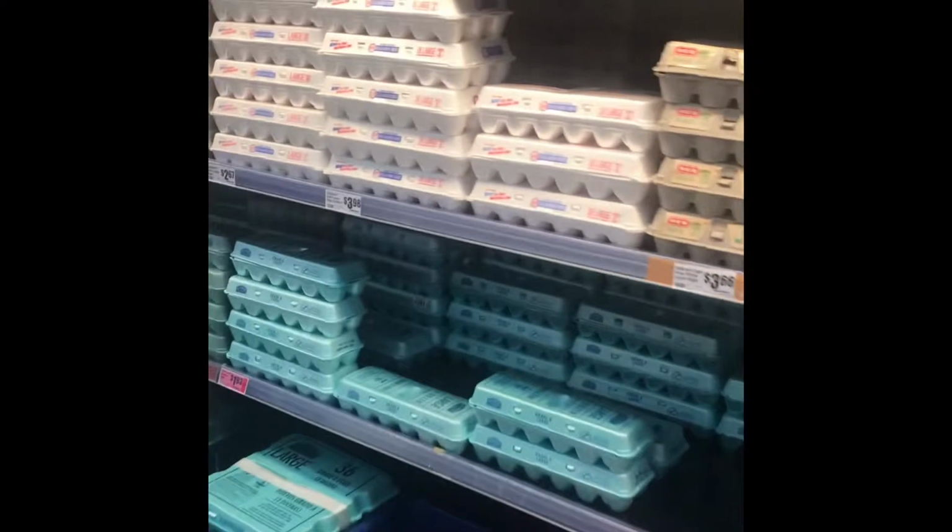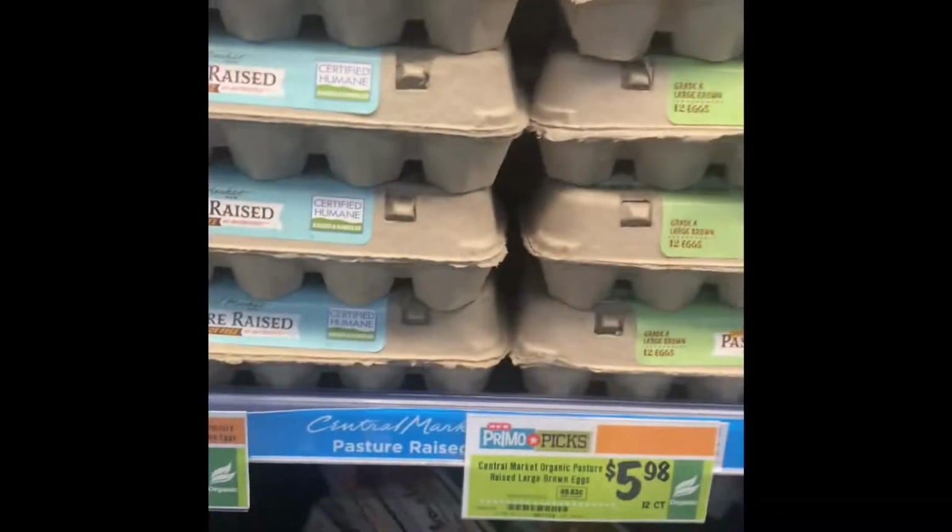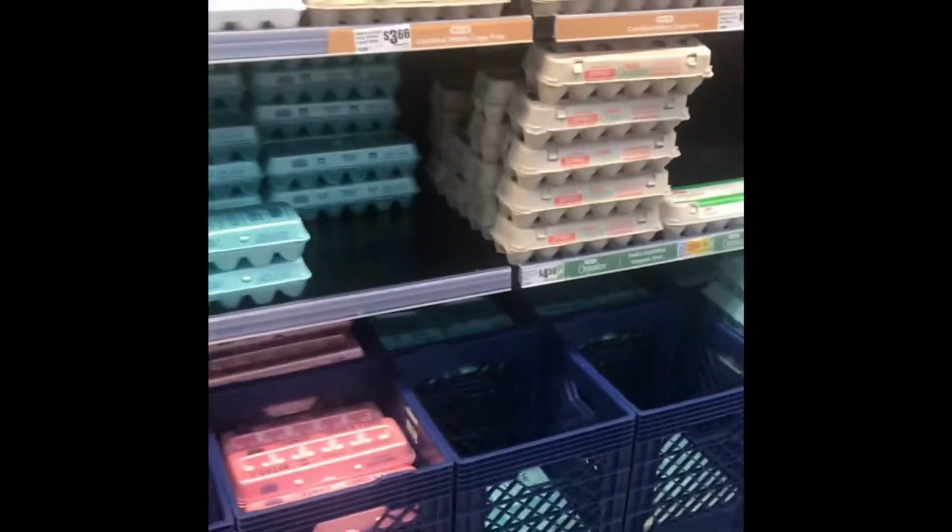Okay, and here we are at the wall of eggs, and it can be confusing. You'll see so many different kinds of eggs that it's like, what do I buy? And they're wildly varying prices. I mean, all the way from $1.83 for a dozen, and you can come all the way over here and find them for $5.98 for the same dozen. So it's crazy.